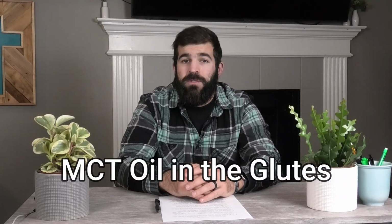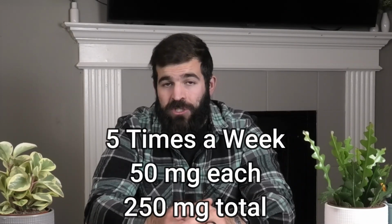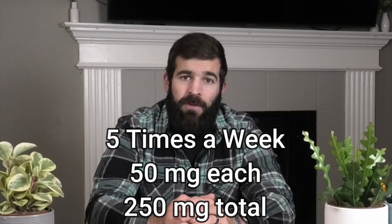It took months of trial and error and multiple injection sites and carrier oils to find what works best and gets the best lab results for me. What we found works best is injecting in the glutes with that MCT oil. My doctor is currently having me inject 5 times a week, 50 milligrams each injection, totaling 250 milligrams a week. Now, it did take quite a while to work up to that dose.